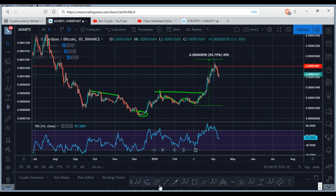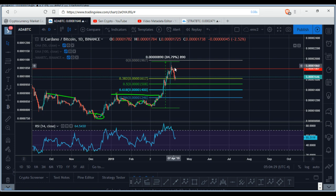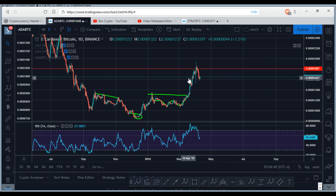ADA made a big move to the upside, like 84%, bro. You can at least expect a pullback, at least for the short term. We had a 382 level, 1617. The next target to look for is just about 1508 to 1400. So if BTC moves to the upside, ADA is definitely gonna come back and retest this area, which is not a bad thing, because the dollar value for ADA is still gonna be going up, and people are gonna be happy. They don't know what's going on. But if you understand what's going on, you're still gonna be waiting for ADA to pull back versus BTC.